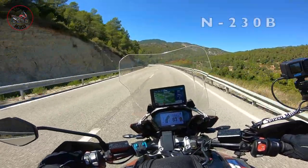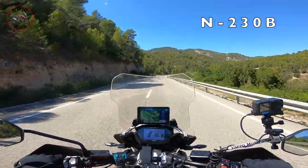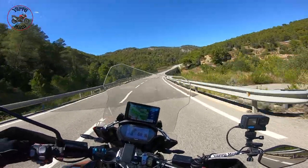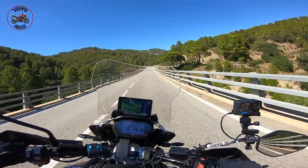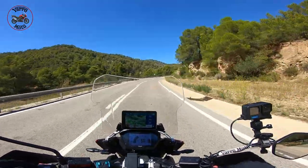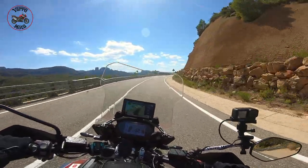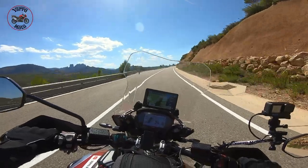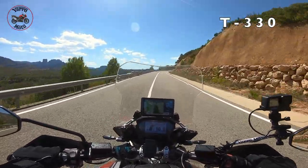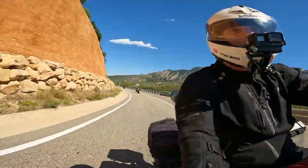Welcome back. We're on the N230B. And as you can see, it's quite a fast, sweepy road through the mountains here, as we have 95 kilometres to our destination. Look at the mountains up here. Great road though. This is the T330. I think it's a continuation of where we were when we had our last cut, the edit.